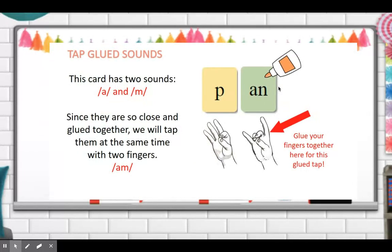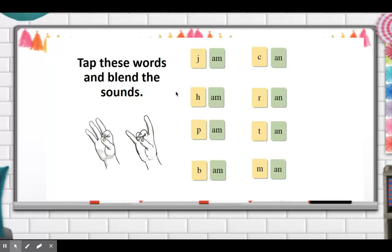So just like the A and the M, the A and the N are two sounds. And we tap them out with our middle finger and our ring finger together to our thumb. So let's tap out this word. An, pan. So let's tap these words and blend the sounds. J, am, jam. Now this one, h, am, ham. This one, p, am, pam. And this last one, b, am, bam. That's the am glued sound.